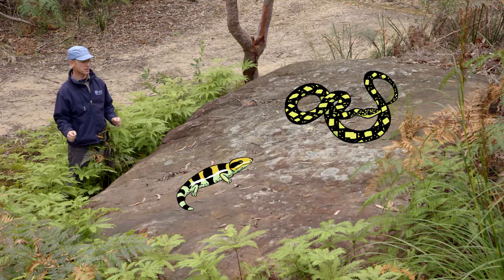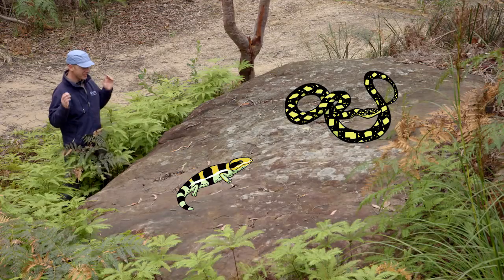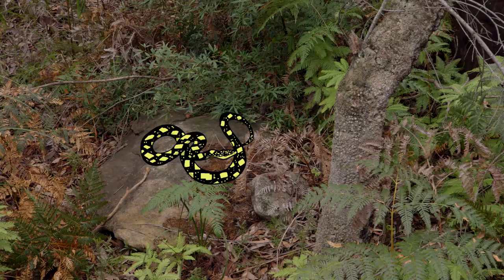Another group of animals that live in the forest are the reptiles. Reptiles are ectothermic, which means they can't control their body temperature like us. They have to warm their body in the sun in the morning just to get moving. They're the sunbaking champions of the animal world. The blue-tongued lizard and beautiful diamond python are some of the reptiles that live in Duffys Forest.